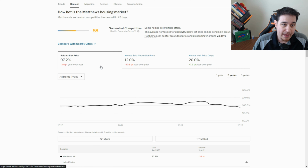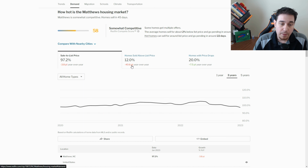So next, we're going to look at demand. Sale to list price is at 97.2%, and all that means is that individuals who are wanting to sell their home are still pricing it too high, and then in order for them to sell it, they have to come down a little bit, or it's on the market too long, over 30 to 45 days, and then the buyers are coming in and putting in a lower offer because no one is bidding on the house, so that drops the list to sale price.